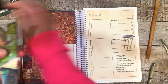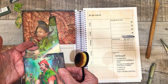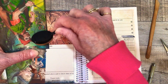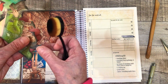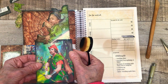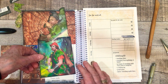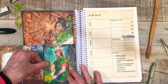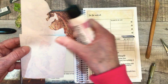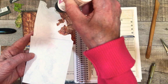Let's see. I think that's good. Let's see. Maybe a little more near his shoe here. And a little more on his hat. Kind of darken that a bit. I think that makes it show up a little bit more against the wood. Okay. So I think that can go there. Put a little bit here to glue this down. And some on this here.